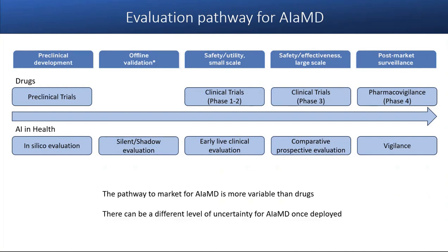And so what this means is that the burden of some of the evidence generation in terms of safety especially is shifted into the post-market surveillance phase. And that's where the medical algorithmic audit can come in and plug some of those gaps. Could you go next, Jeff?